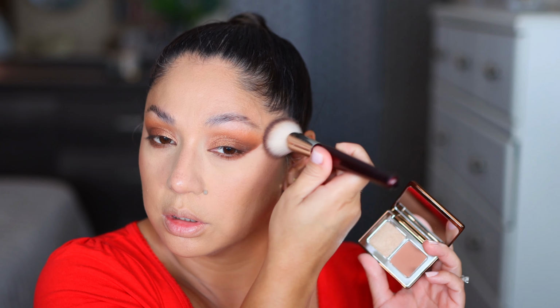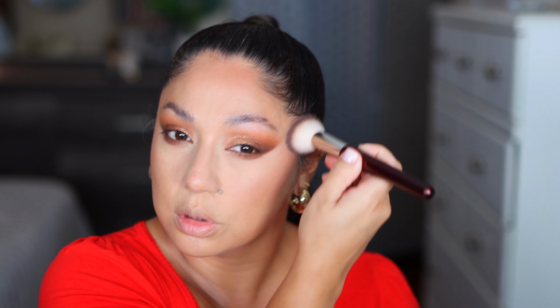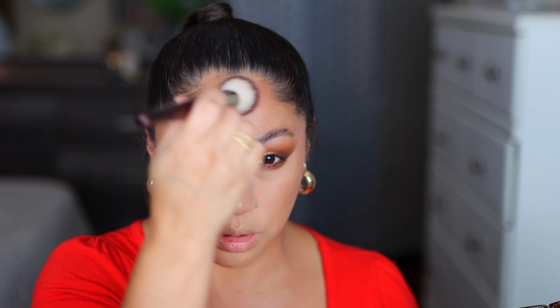I'm obsessed. That looks so beautiful. Okay, let me go ahead and just finish the rest of the makeup. Using the Bronze Glow from Natasha Denona, I'm going to warm up the face, and I'm using the BK Beauty 106 brush to do so. Haus Lab Fire Moon Blush.